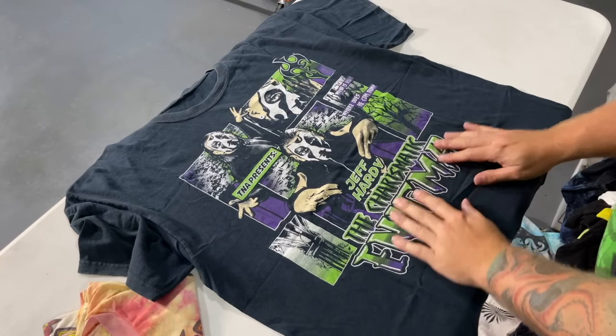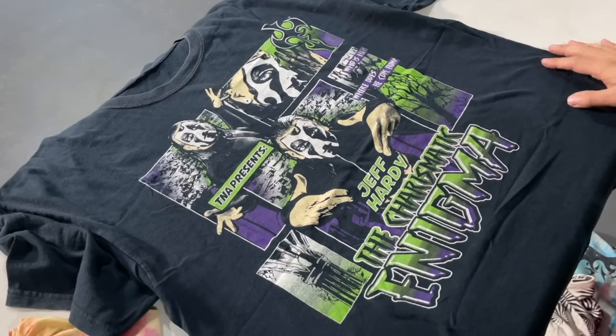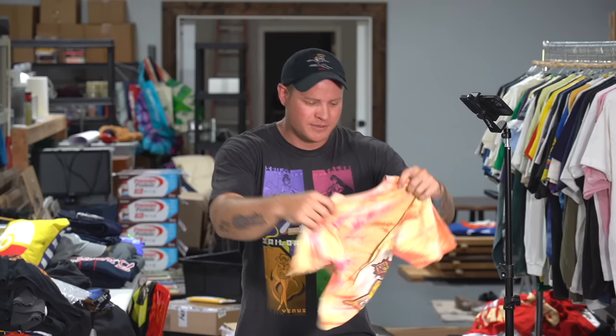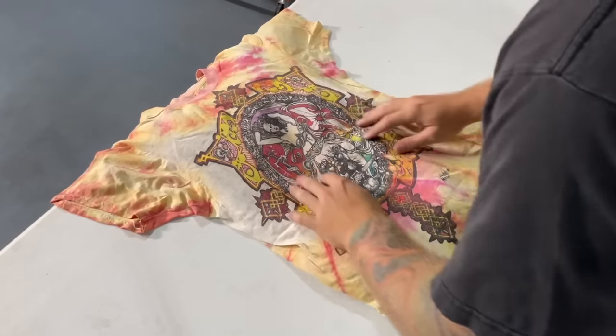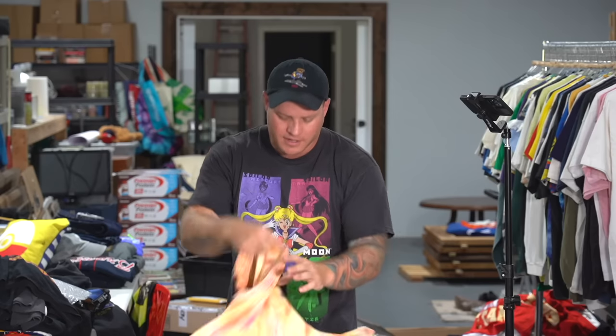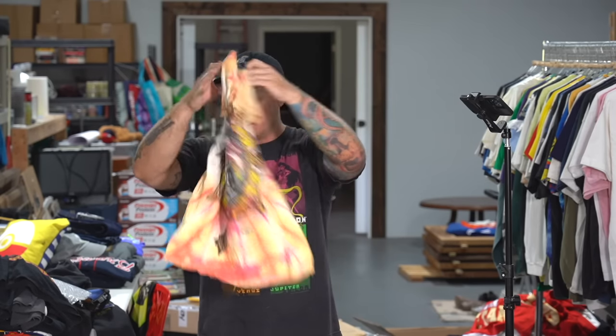Two left. We've got the Jeff Hardy. That's pretty crazy. Added to the wrestling. And then the last one in here, this looks 80s as well. 1980, crazy front graphic. No back, beautiful tie-dye.